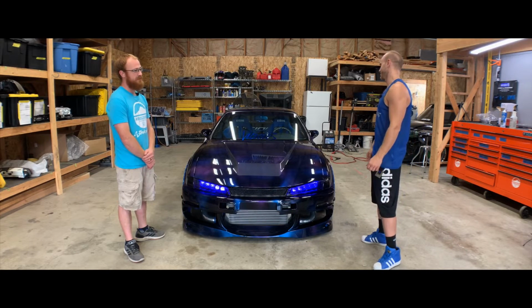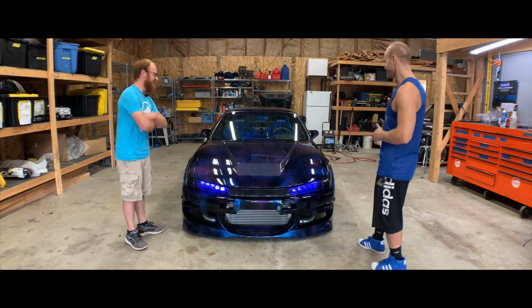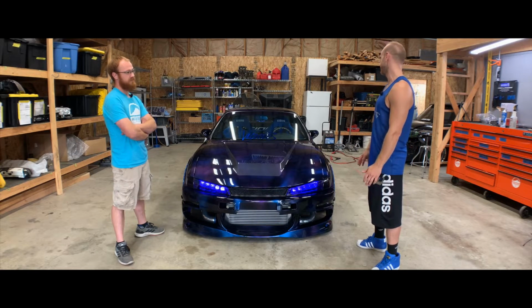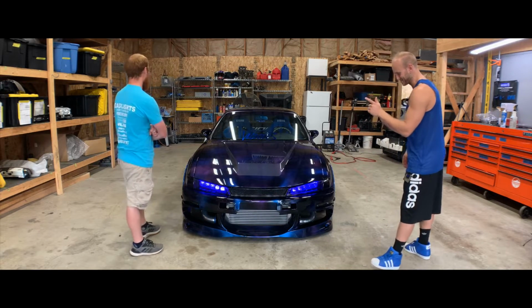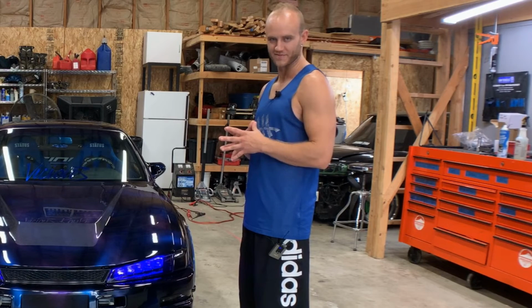Full send. Okay, so future plans. I have a huge list. So many ideas still. Even though everything's pretty dialed and almost every nut and bolt has been touched on the car already, there are some big things I want to do still. And one of them is what I call the Millennium Falcon tail light.